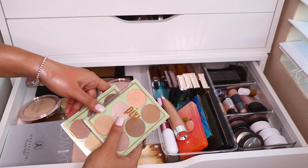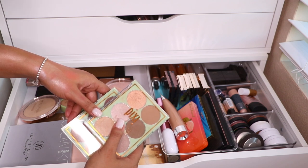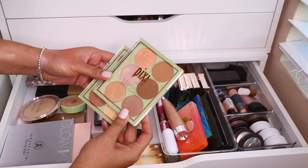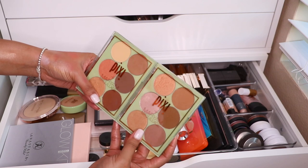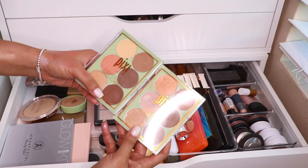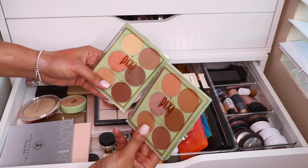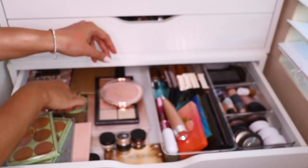Okay, you guys, I've said like 5 million times I have a Pixi Get Ready and I never put it up. I don't know if I will put it up now, just because it's been like a month since I filmed that. Oh, you guys, I'm so sorry. These are new palettes. I haven't really tried them too much, but I know I like them over the ones by Aspen. I like the quality of these much more, so I'm definitely keeping these.